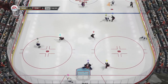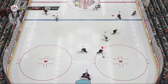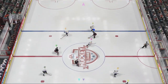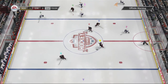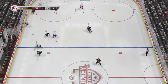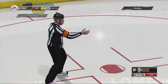Point man takes that one. To Thornton. Into the offensive zone. 3-on-2. Into the zone. Good poke check. Pass up along the wing to Shin. A penalty coming up. We're going to get a delay on this one.